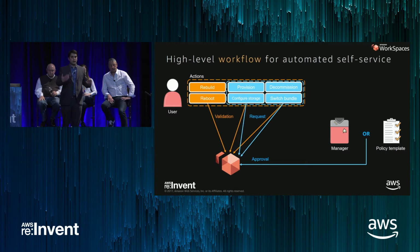A reboot is, of course, very easy in both worlds, but a rebuild, repairing of a machine, providing that capability to the end user is of extreme importance, takes away so much time from all those operations that we talked about. Similarly, we're talking about provisioning and decommissioning in terms of reclaiming the IT hardware and providing new IT hardware. Finally, these are the two things that I talked about earlier.